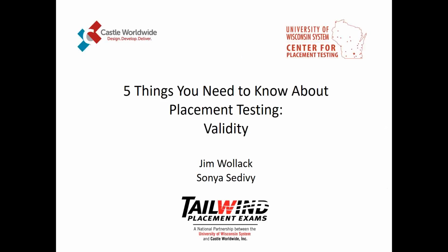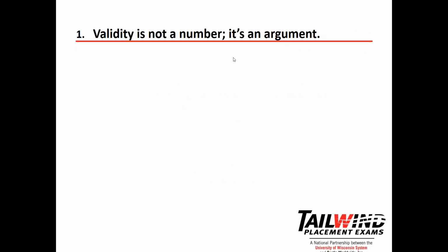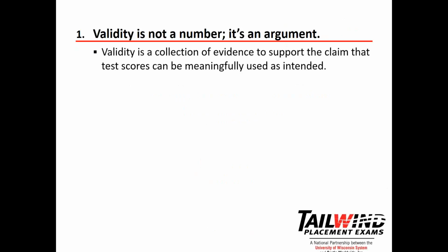So Patrick, let's take a look at that next slide, please. So number 1 on our list is that validity is not a number, it's an argument. The notion that there's a single validity coefficient that communicates everything that we need to know about the effectiveness of a test is really a fairly outdated concept.